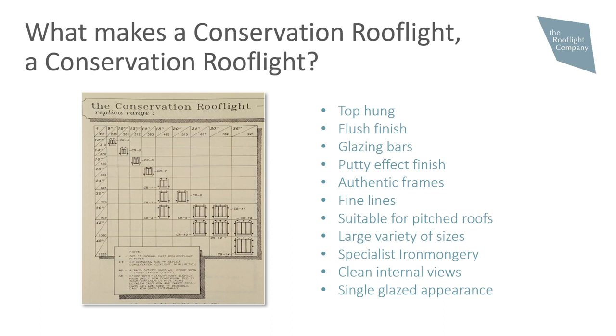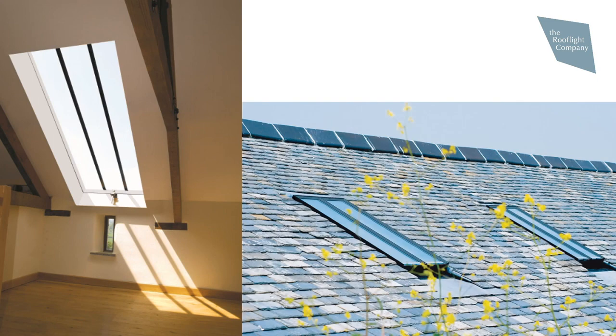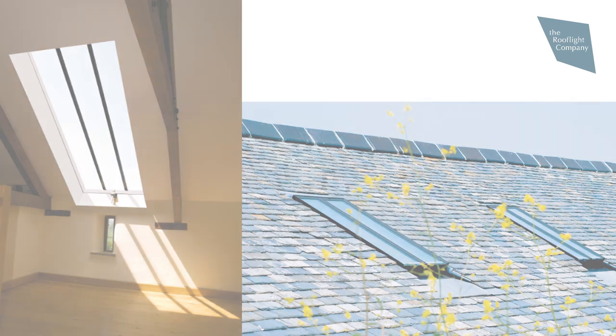For example, using a powder-coated mild steel imitates the cast iron design. A silicon finish around a slim frame can really replicate that of the traditional putty. A stepped edge glazing can imitate the single glazed appearance, and a flush finish with the roofline replicates the original design. This is an example of a traditional looking roof light. With a flush finish and clean lines, they are unobtrusive and do justice to the heritage of the building.